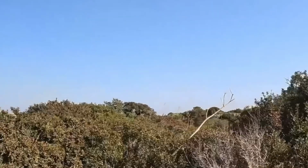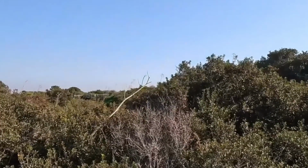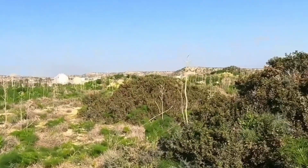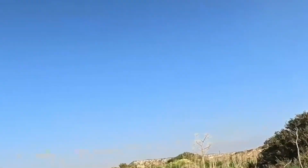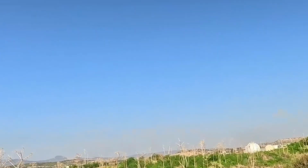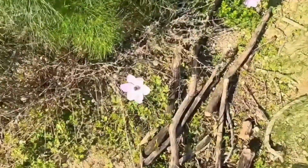Judging by the structure of things here, over there as well, I would imagine this must have been a settlement which was probably alongside the fort acting as its protection. It's quite an extensive space, isn't it? And down below here we have some of the most beautiful flowers. Take a look at these.